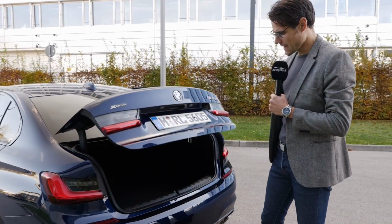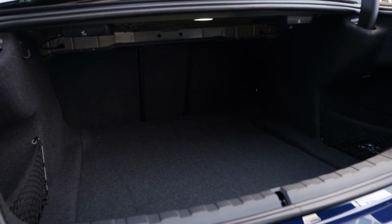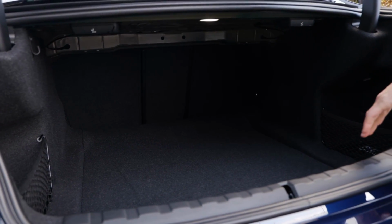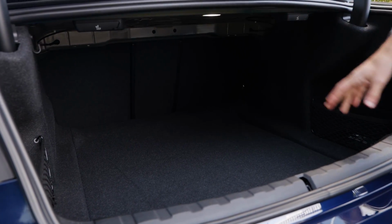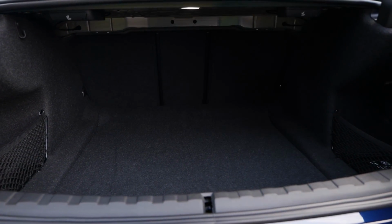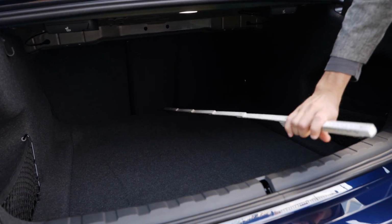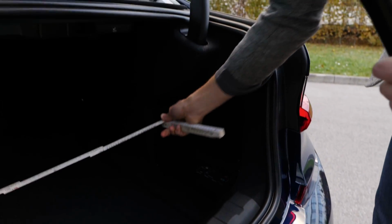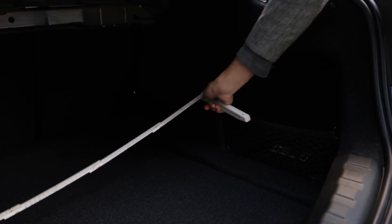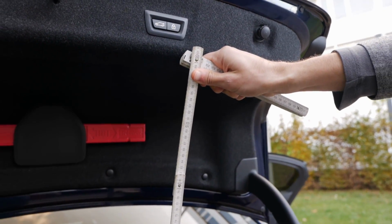Trunk space is at 480 liters, but of course if you want to go more flexible, then you can take the touring, so the estate version. Well, not in the US and Canada, that's sad, so you just stick with this one here. Of course, limited as for loading in here, but then they have increased the trunk space if you compare it to the predecessor version. And then the length right here, the normal length is about 1 meter, and the width as well, so a little bit less than a meter, and the maximum height is just about 50 centimeters. So that's actually easy to remember.